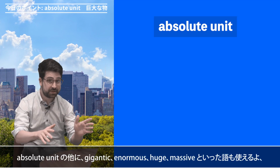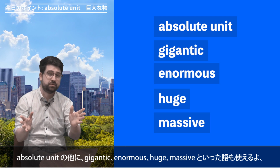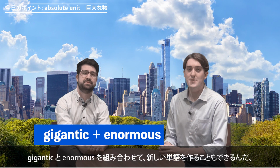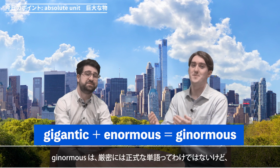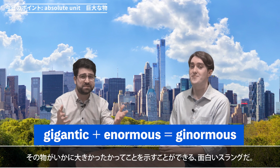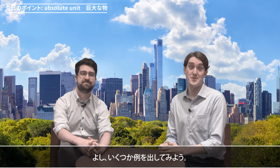Besides absolute unit, you can use the words gigantic, enormous, huge, and massive to describe some really big things. You can even combine gigantic and enormous to form a new word, ginormous. Ginormous isn't strictly a real word, but it's a fun slang term you can use to show just how big something is. Okay, how about some examples?